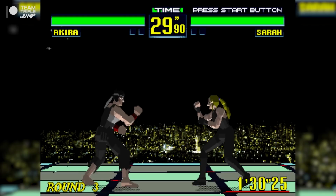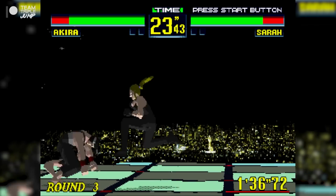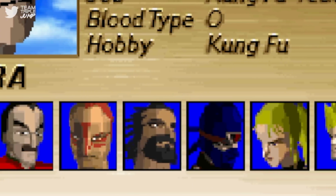Like Daytona USA, Virtua Fighter is a home console port of a very popular arcade unit, and once again, I know it doesn't look incredible by today's standards. Alright, there aren't many things from the 90s that do. However, these blocky boys and girls are special and perfect, and they deserve our love.